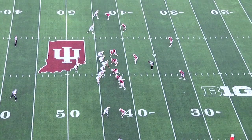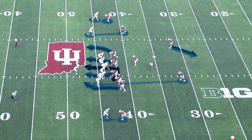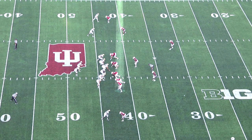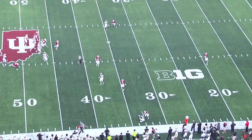Let's talk about the other side of the football now. From Virginia's perspective, offensively, they'll be going against an Indiana defense that came into the season, you talk to the Indiana people, they thought that might be the strength of this team with as many returners back as they have. Well, a lot of different things they're doing, but it all centers around #8, T. Gray Scales. He is a tremendous playmaker. 23.5 tackles for loss since the beginning of last season. That's the most of anybody in college football. He's someone that Virginia's going to have to pay very close attention to.